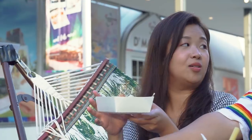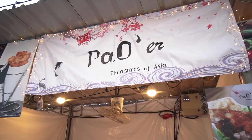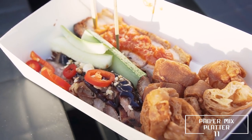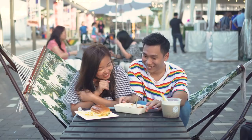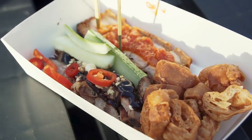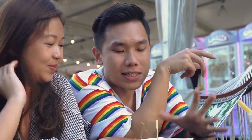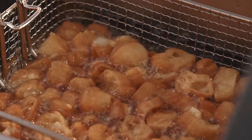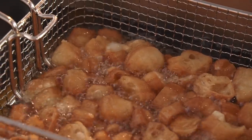On to the next one. I was like, oh my god, can we eat this first? What is this, siu bak? Yes, it's the Bao'er mixed platter and it costs $11. So what do we have inside the mixed platter? You get char siu, you get siu bak, and you get a sotong yutiao. What they do is they infuse the sotong paste into the yutiao and then deep fry it.